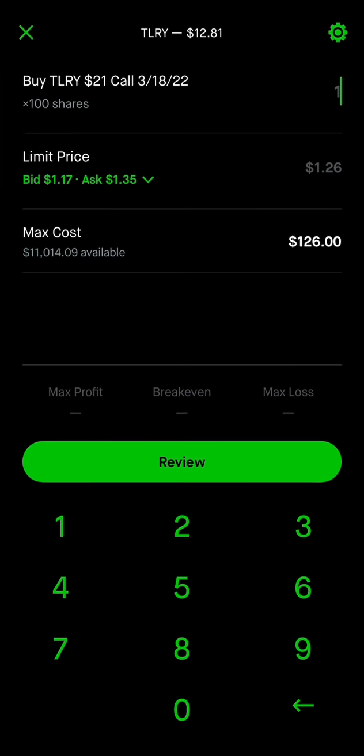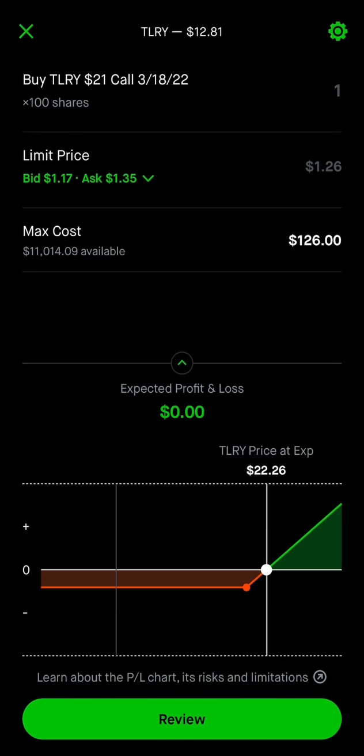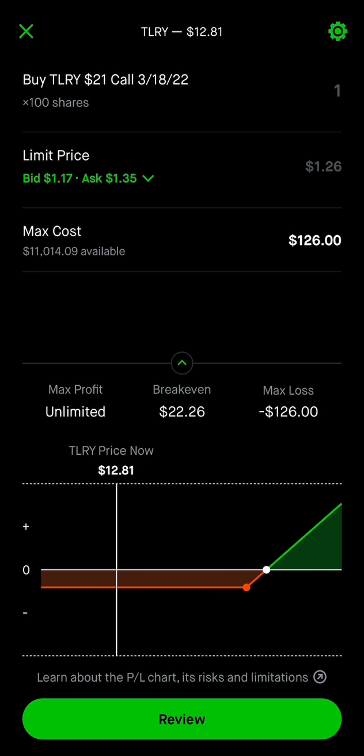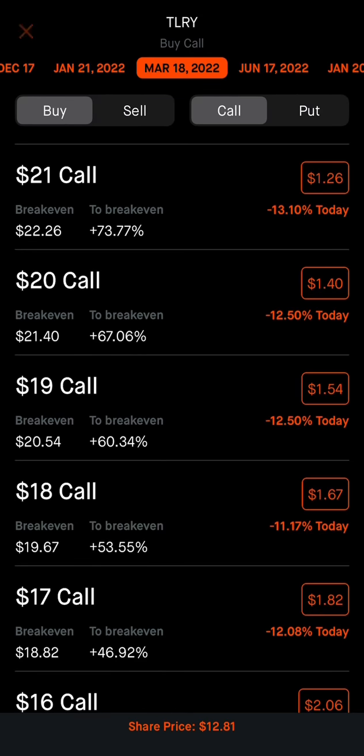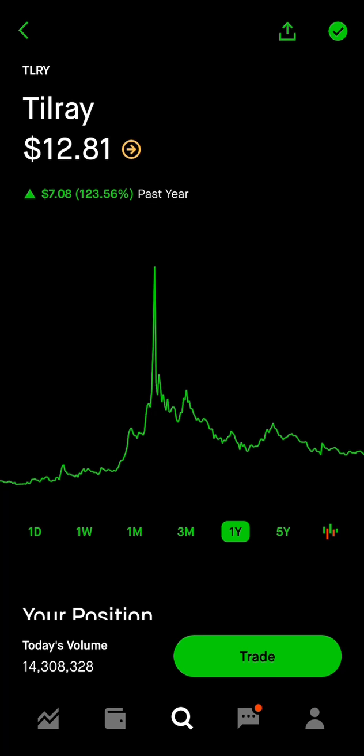$126. You should definitely always be playing with a calculator if you're a serious option trader and understand how the profit calculator works. You know, if Tilray goes to like $25 per share, we can easily make like $300, or you can like 2 or 3x your money if Tilray ends up shooting up to like 20 something dollars per share in the next few months.